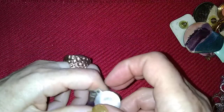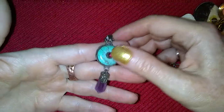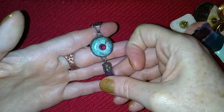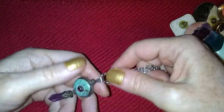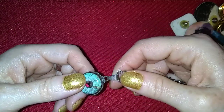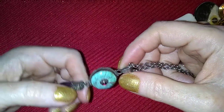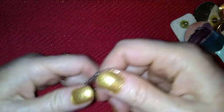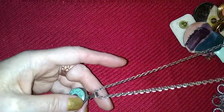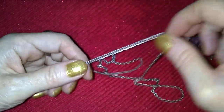All right, what's this? This one, I love this one. Garnet, turquoise, and amethyst. It's gorgeous, and it looks old. And it looks to be sterling or pewter. I don't know. I have to test it. But it's on this nice little chain.